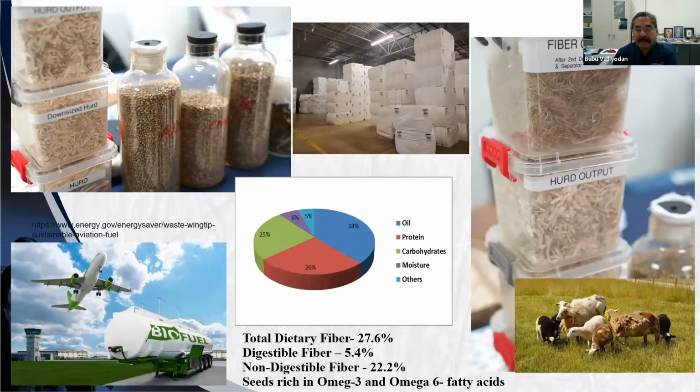So we all know the multiple uses of hemp. At Lincoln University and in our Hemp Institute, we are focusing most on hemp utility, starting from hemp seeds, fiber, and animal feed, and also biofuel activities. So we are heavily involved in research and development in most of these areas at Lincoln University.